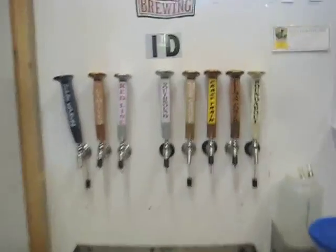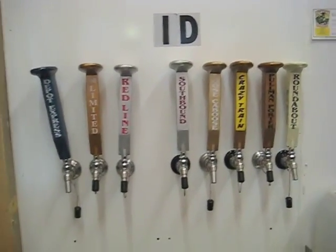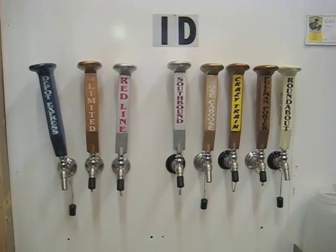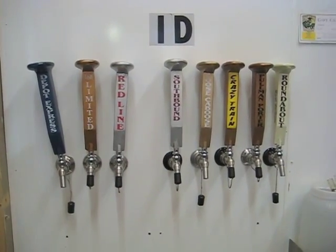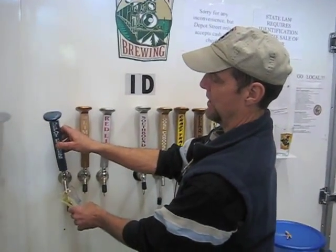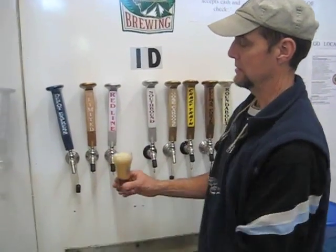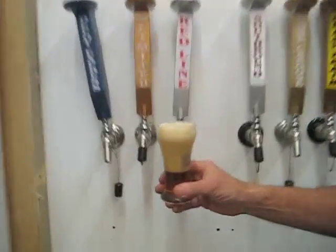It's like, who's this crazy guy with the camera? Normally when I go by here, it's hard to walk past the taps without having a beer. Yeah, let's do that then. Here we go. Are these your 8 different beers that you brew? Well, we do about 12, 15 different beers a year. Usually we have some that are available all the time and some that are available some of the time, so they rotate in and out.